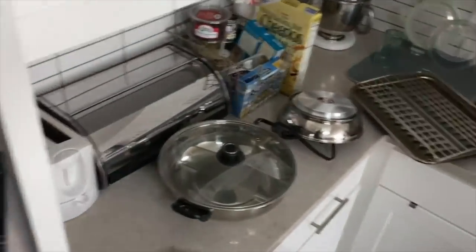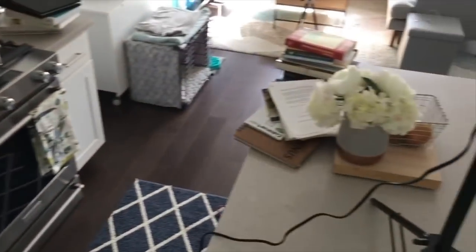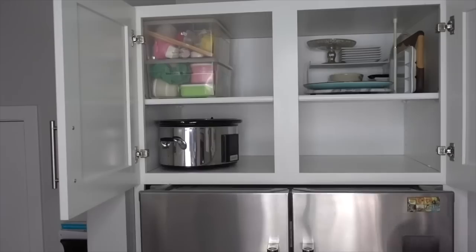And ugh, what am I gonna do? So I'm going to put some of this stuff in a different place, and I'm actually gonna clean the inside of this because there's a little bit of schmutz on the cabinet here. So let me get started.